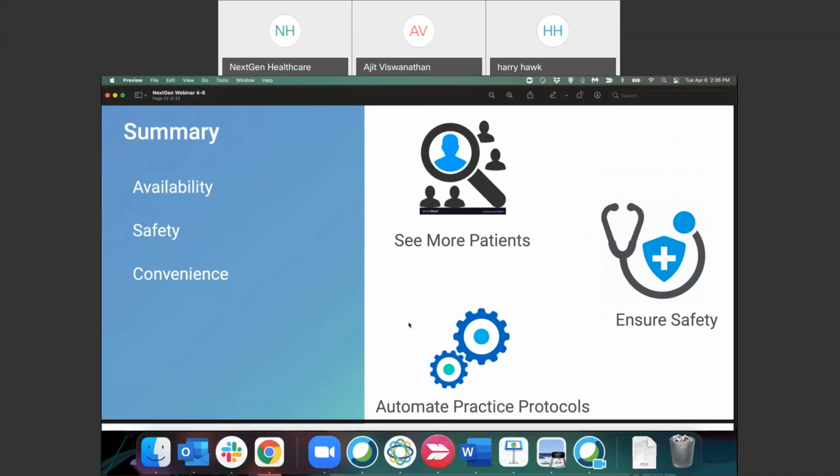You want to automate the practice protocols, which is, of course, the reminders and the confirmations and things that can be done all behind the scenes without much work from your staff. And then ensuring safety, especially in the pandemic era, patients still want to know what the right protocols are. As I mentioned, on your website, please list them out. That way they feel comfortable coming into your practice for their appointments.